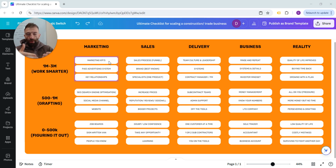And then it's going to turn into a quoting stage. How long does it take from quote to a yes? How long does it take from a quote to finish? You need to know all these numbers so you can factor them into what's called a proper business plan. You know your numbers. The marketing KPIs are so important. It's what people miss the most.